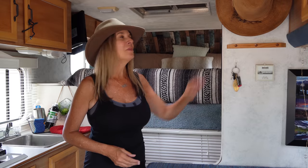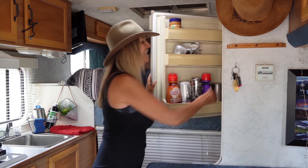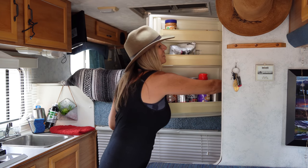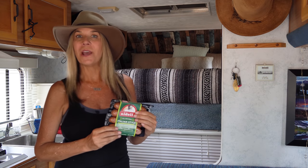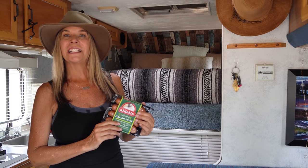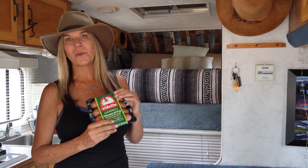Yay! Back here at camp, we will be getting dinner started shortly, and we will be making some of these Italian sausages over the fire. So we'll have a campfire as well. It's gonna be a really nice evening. We'll make some salad to go along with it.